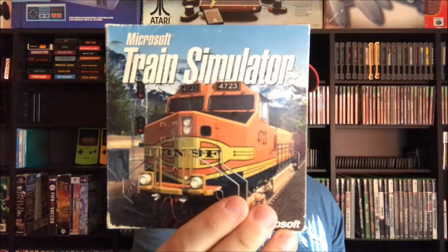So I went in. Didn't expect to find any games, but I found a couple of old PC games. Microsoft Flight Simulator 2004. These were 50 cents each. And Microsoft Train Simulator. These are just in the sleeves. There were more to these. So I'm counting these as loose copies.